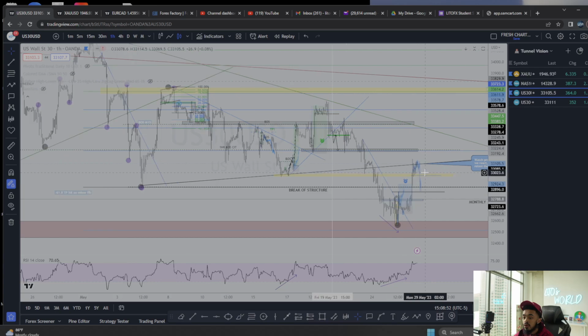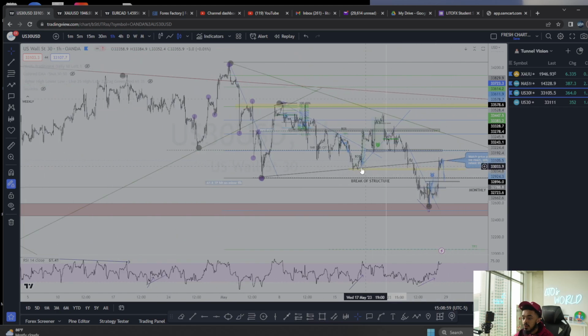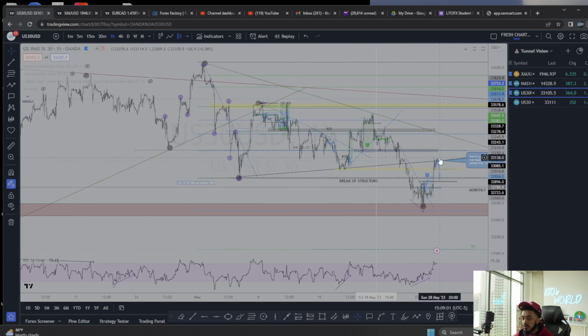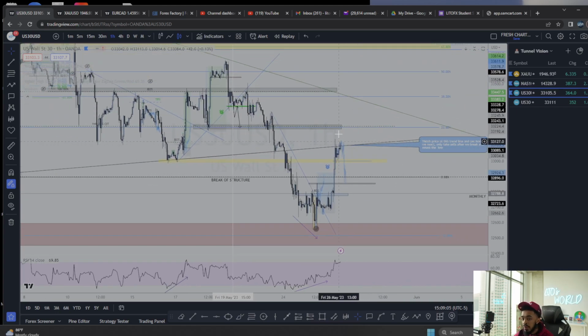So what I'm looking for is, I want to see if price is going to respect this trend line, since this was just like a counter trend and we're rejected off it once, rejected off it twice, and now I want to see if we're going to reject off it again and then give us a pullback. However, price could just easily open up and push right up to this level right here and then give us a pullback. So that's definitely a scenario, since how fast price was moving to end the week.